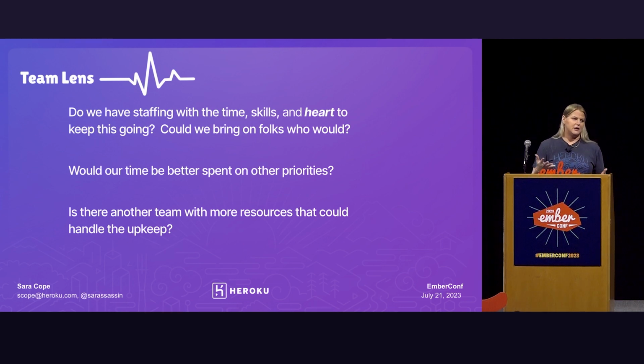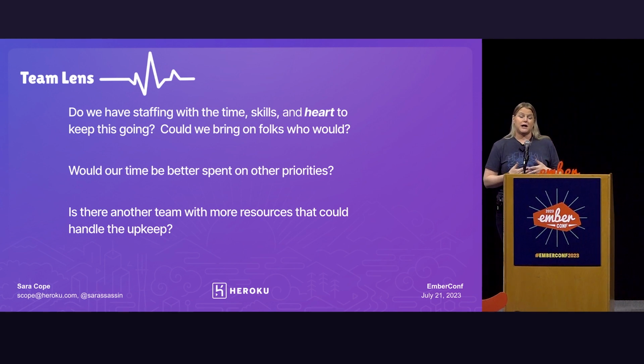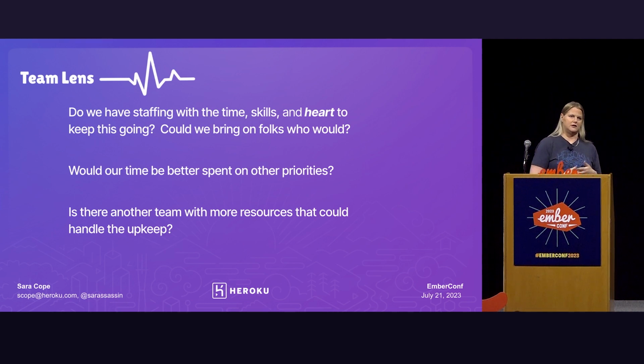And so eventually they moved on. And then this kind of takes me to the next question. Could we bring on folks who would put in the time and effort and have the heart to keep that project up to date? And that's actually what we did on the Heroku front-end team with our command line application. We brought on 2 new staff to specifically focus on that product and work to get it to a better place.